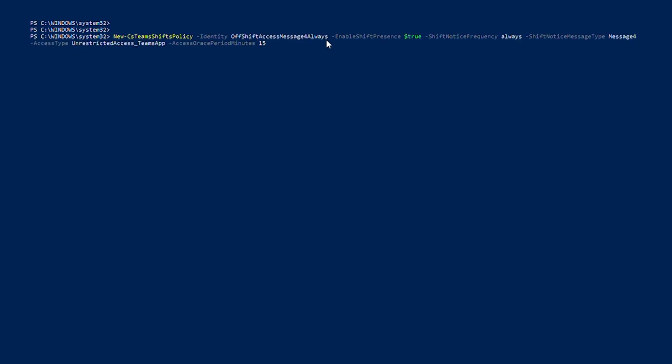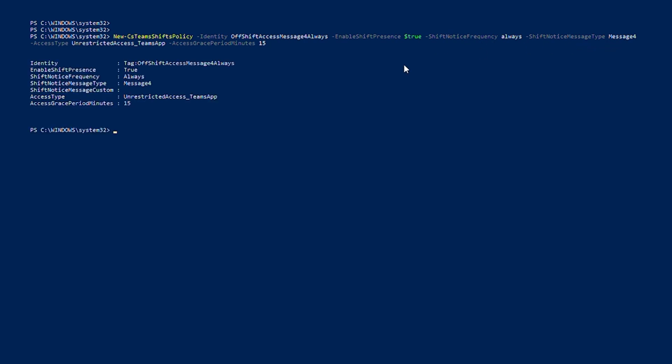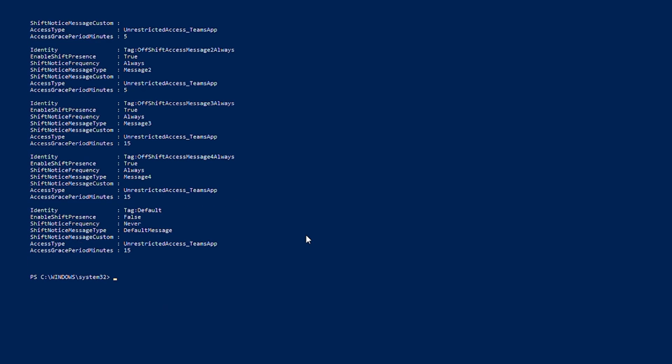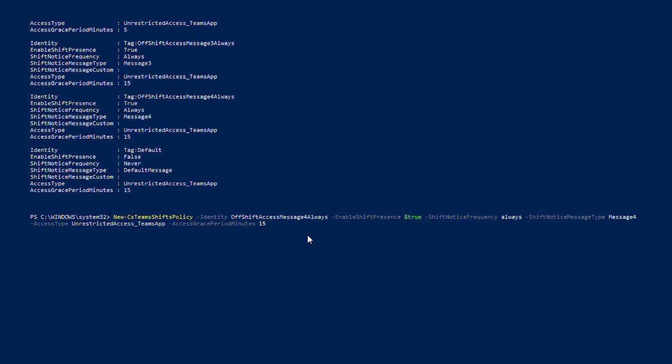the off-shift consent dialog with a predefined message to show every time the user opens Teams during their off-shift hours. The first step is to create a new instance of the Teams shift policies. And here we'd give it a unique name like off-shift access message for always, and set enable shift presence to true to show the on or off shift presence. Then you set shift notice frequency to always, so the user sees the dialog every time they open Teams off shift, and set message for as the string the user sees in the consent dialog.